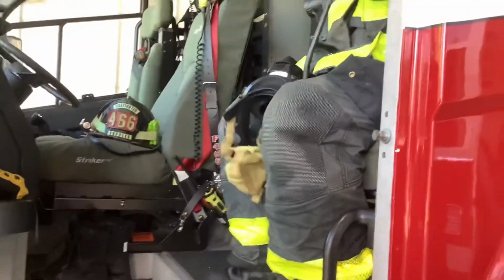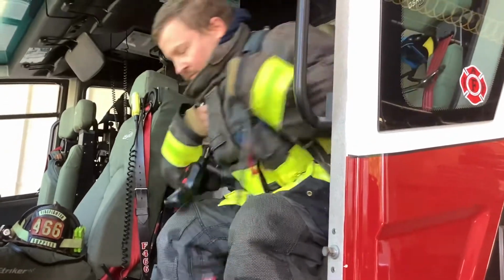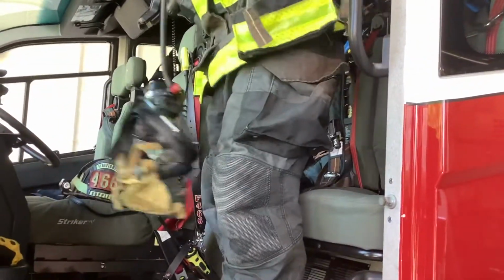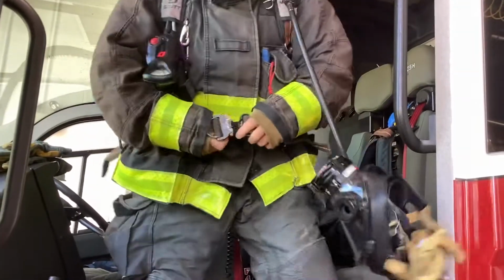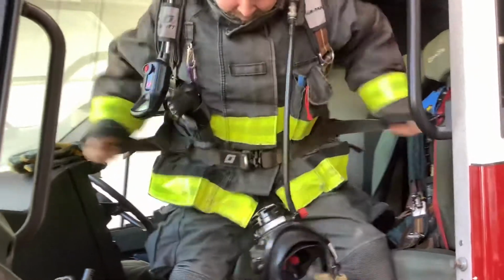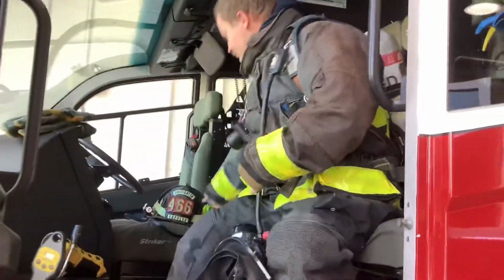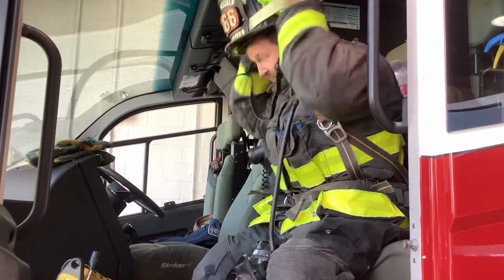He's got to adjust his straps to make sure they fit him well, that he's not going to bump into things, right? Now he's got his air pack on. He's going to put his lap belt on, right? And he's going to cinch that up so it's nice and tight. Now he's got to grab his helmet and he's got to grab his gloves and he's going to step out.